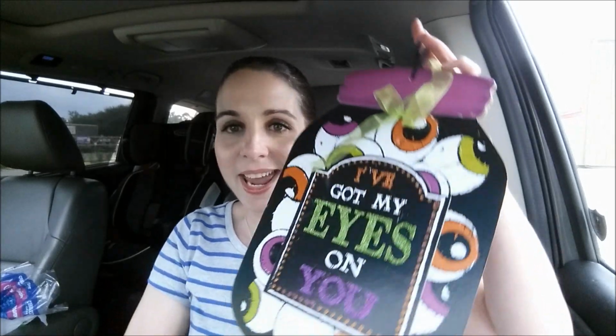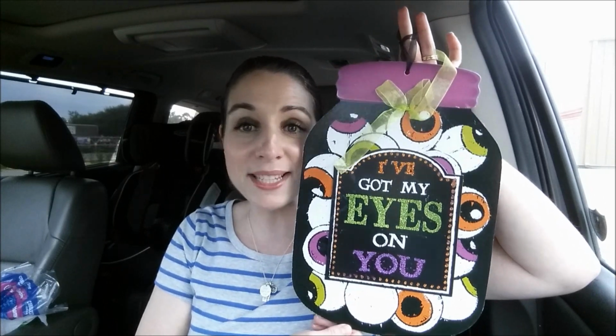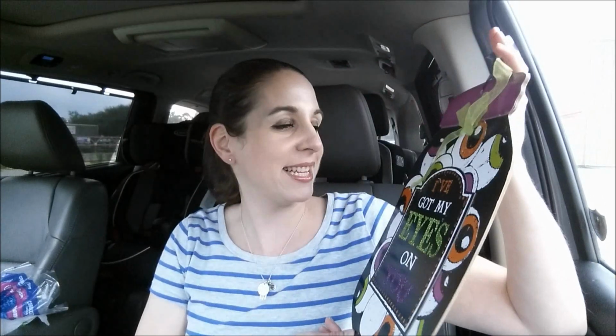Next thing that I got, Halloween, and I'm scared to take it out of here because it's got glitter all over the place, and it is this sign that I've been on the hunt for. I've seen so many people take pictures of this, and I want it. It's a mason jar, and it's got eyeballs in it, and it says, I've got my eyes on you, and it's glitter. I thought this was super cute.